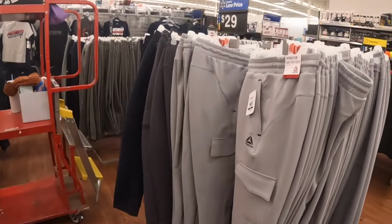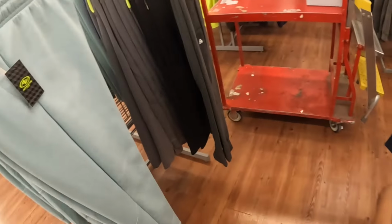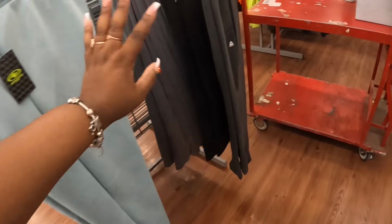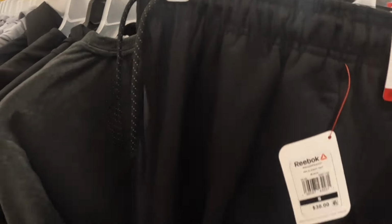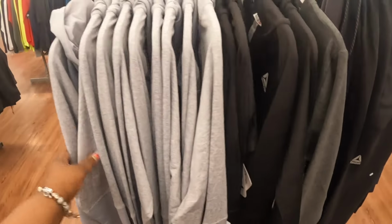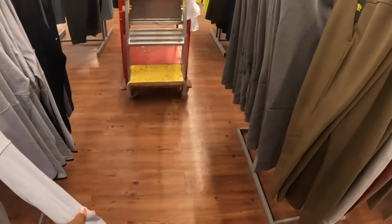I have some really nice Reebok sweats for the men for $29. It's gray. These are 13. Athletic. 30. And then there's these right here. 29. And the top is 29. And then these right here.